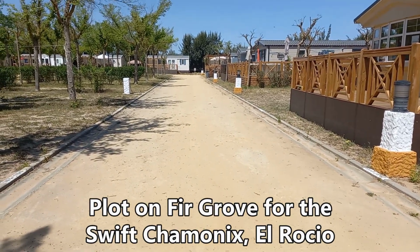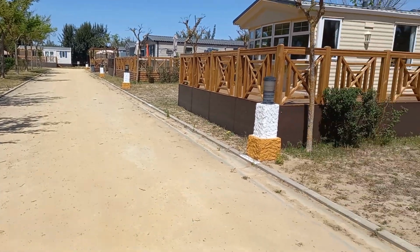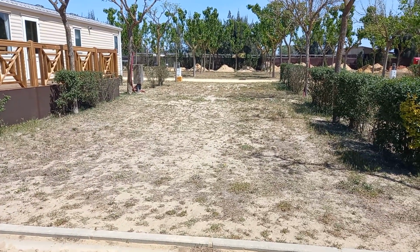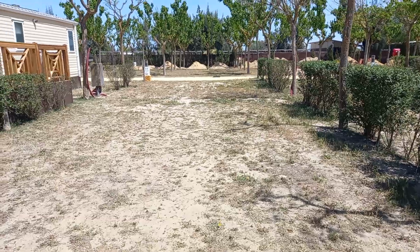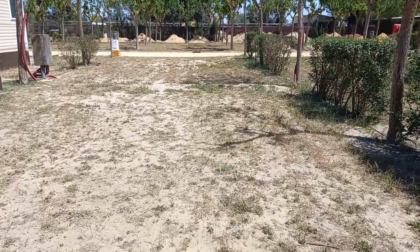I'm standing on Fir Grove, and this is the plot we are going to be siting the Swift Chamonix. The plot number is 201206. The home is a 39 by 12 two-bed home.